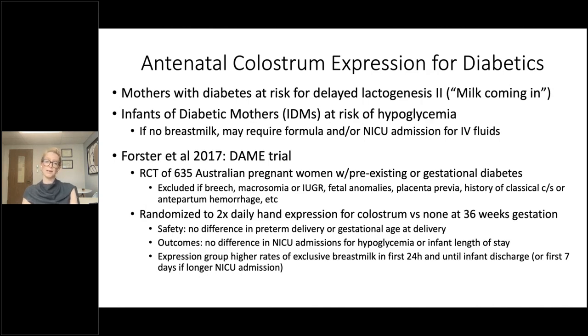And this is important because we know that exclusivity during hospitalization is strongly correlated with both continued exclusivity as well as lactation duration in general. So even though they didn't really see what they hoped to see, which was a decrease in NICU admissions, they did show it was safe, and that potentially, again, helped with exclusivity, which can then help with duration, which can help with overall breast milk dose for the baby, which we know improves outcomes.